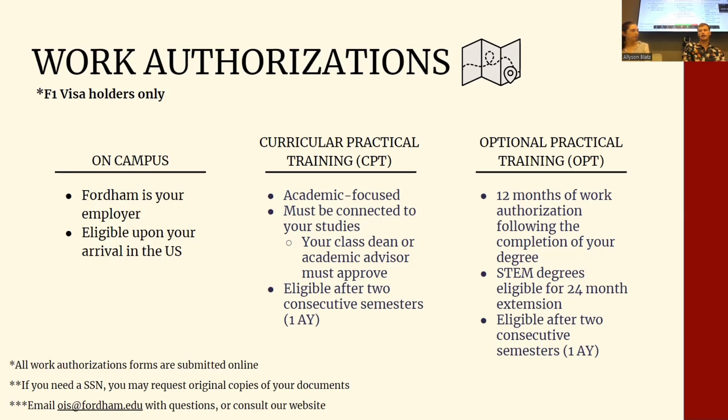So you can work in any sort of student support service as a student worker, basically. And again, that's automatically something you're authorized to do. I think the federal rules limit you to 20 hours per week while school's in session, but Fordham's own rule supersedes that, and theirs is 19 hours. So that's something that you have as an option immediately.